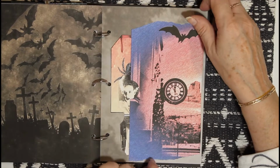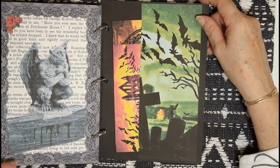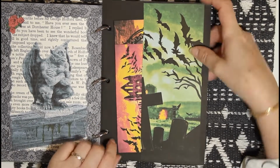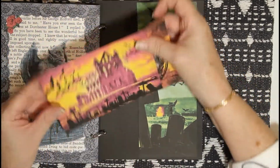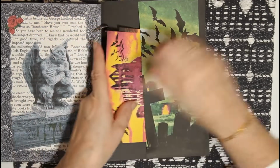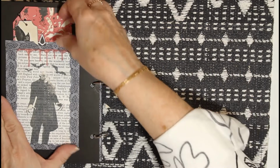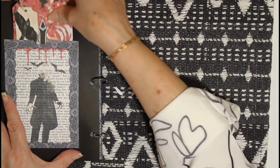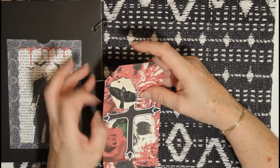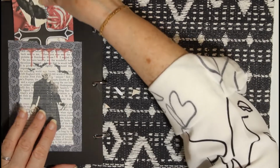So plenty for you to be playing with, crafting, journaling with. Head gargoyle is stopping Dracula getting out of that coffin. 2 wonderful big journal cards there. And that is the back. And then we've got a big pocket there, and we have a big tag there with a ball pin with a little crow there.